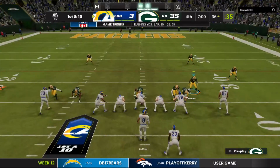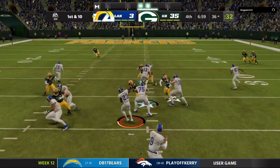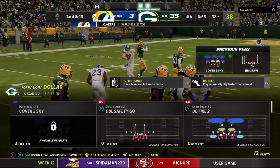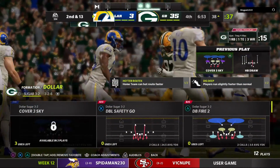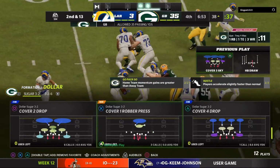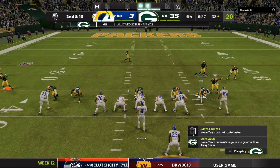So from the 36 now, 1st and 10. They'll run a draw now with Akers. And this play will be blown up. He'll lose yardage back at the 38. Big Kenny Clark that time pushing upfield to make the tackle for loss. A 3-yard loss to start the drive.